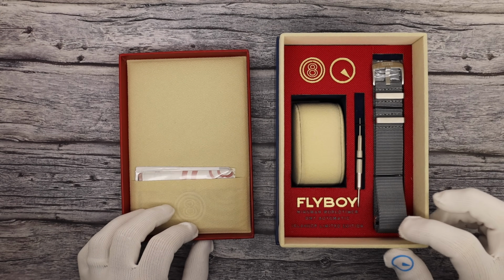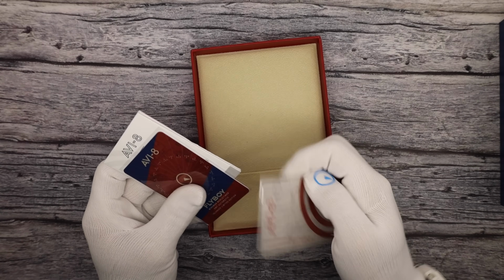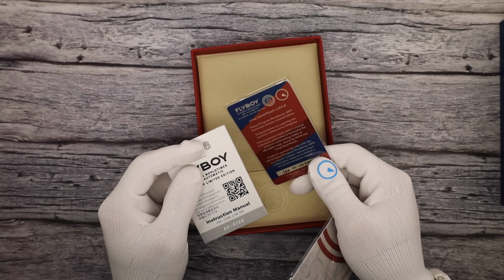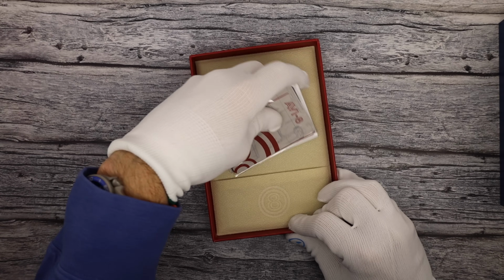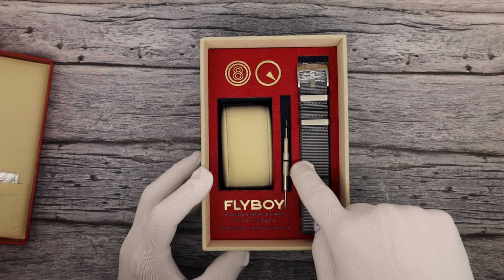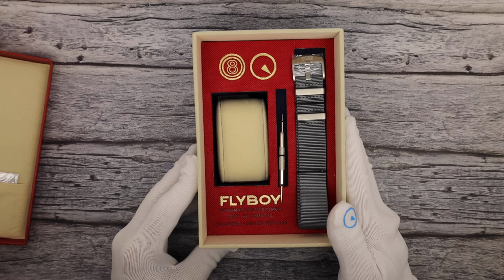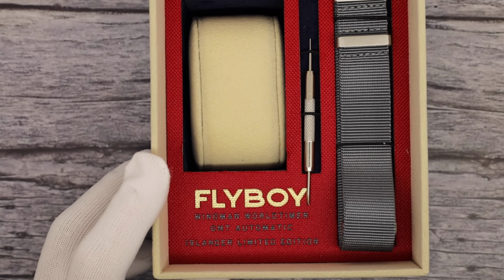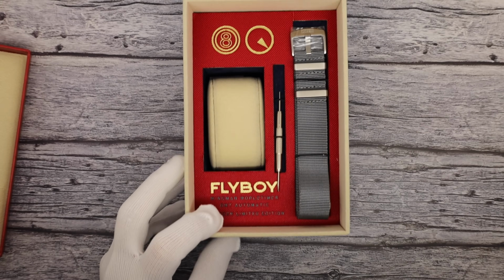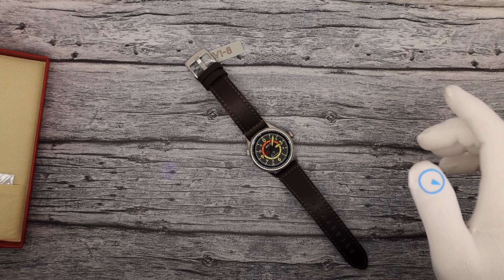So we're going to go over the packaging really quick. First in the lid, we have a warranty card, a little story about it and the limited edition number, and an instruction manual. Perhaps more importantly, we have the box, AVI-8's logo, my logo. You have a tool to change the strap, and it does come with an extra nylon single pass strap, and you can see right there, Wingman World Timer GMT Automatic Islander Limited Edition. Really, really nice. Well, you're not here for the box. Well, maybe you are. Let's get into the good stuff.